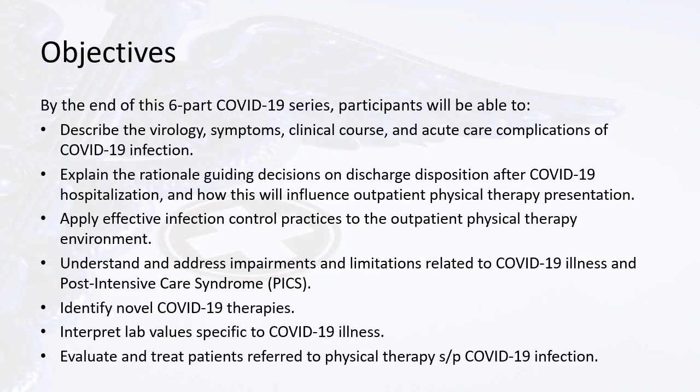The objectives here are that by the end of this 6-part COVID-19 series, participants will be able to describe the virology, symptoms, clinical course, and acute care complications of COVID-19 infection. They'll be able to explain the rationale guiding decisions on discharge disposition after COVID-19 hospitalization and how it will influence outpatient physical therapy presentation, apply effective infection control practices to the outpatient physical therapy environment, understand and address impairments and limitations related to COVID-19 illness and post-intensive care syndrome, or PICS, identify novel COVID-19 therapies, interpret lab values specific to COVID-19 illness, and evaluate and treat patients that are referred to physical therapy status post-COVID-19 infection.